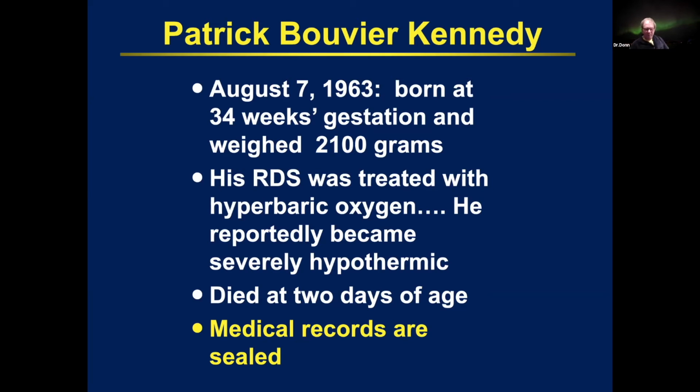Patrick became severely hypothermic, and unfortunately, he died at 2 days of age. His medical records are still sealed. And it's phenomenal to put this case in context. It's almost 58 years since this happened. And I keep thinking, what if this had happened today?